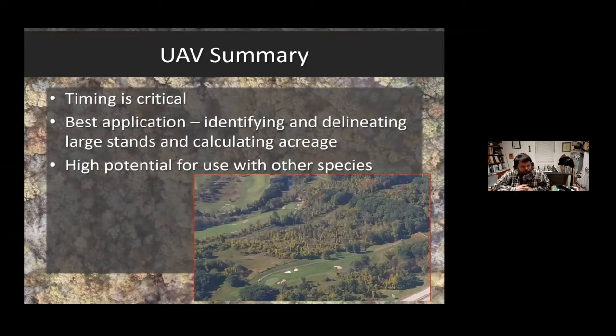So this picture here was actually taken from an airplane, and it is all Oriental bittersweet, and this is in the Northeast, but readily identifiable in the larger infestations from the air. So we're going to start looking at maybe that, look at some other species as well, just to try to find out where this technology can be best applied. So that's just, again, a pilot project. We're just getting under way. Excited about it. I'm looking forward to how that develops, and particularly Kevin and Nick, how they continue to develop that research moving forward.